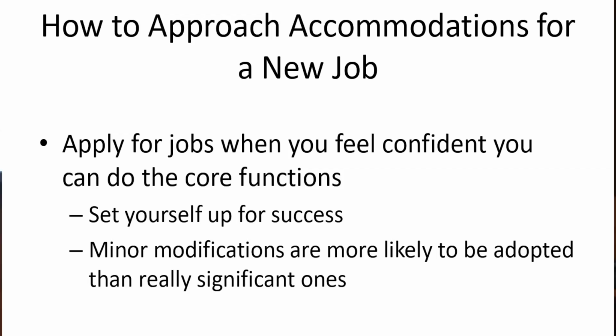I think what that does is it puts the onus a bit on you, if you have a disability or other limitations, to apply for jobs when you feel comfortable that you can do the core functions of that job. And so just like, I wouldn't apply for a job doing neurophysics or brain surgery because I can't do that job. I don't have those skills. I think the same analysis can apply to physical abilities or mental abilities.